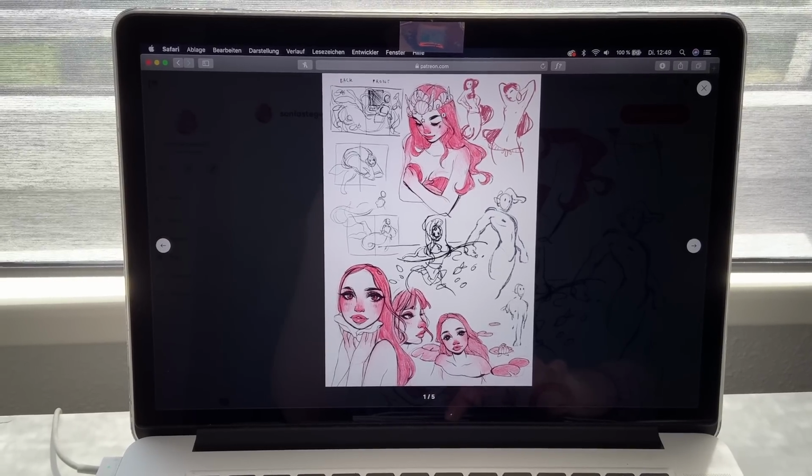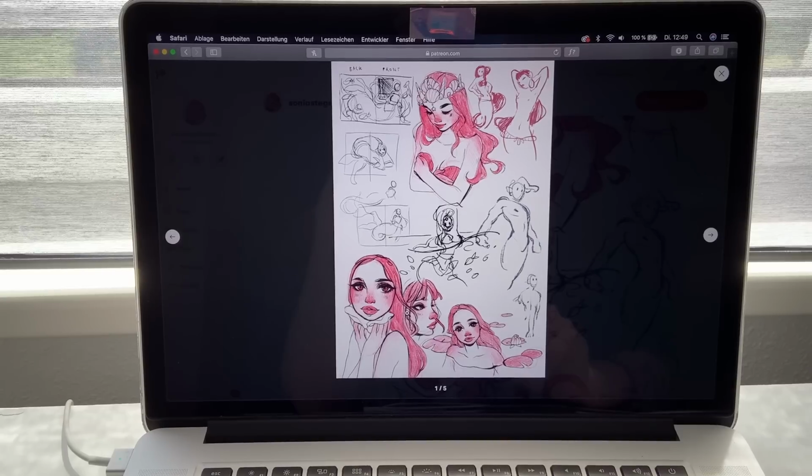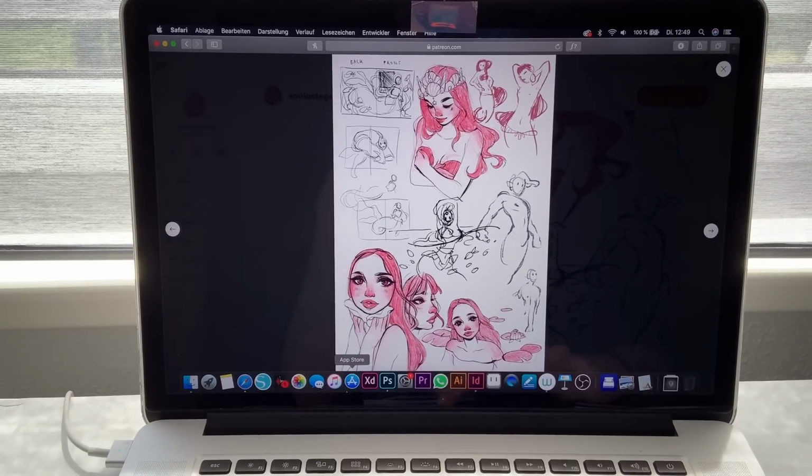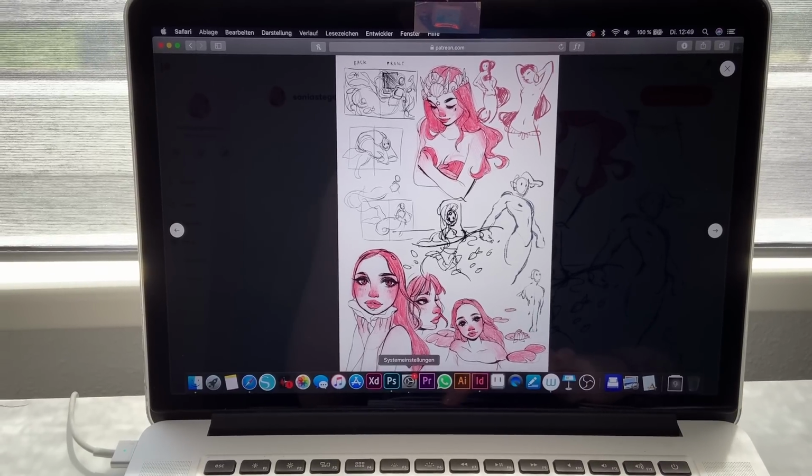So yeah, if you want some very high res, I used the scanner I showed in my last video and it worked perfectly well. It was amazing, super easy to scan in.